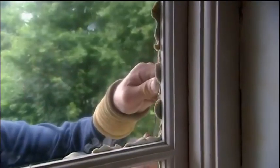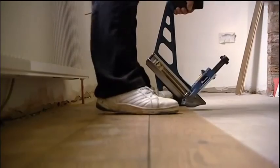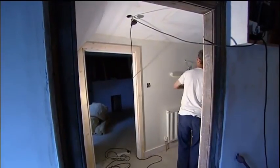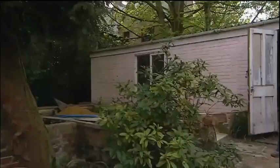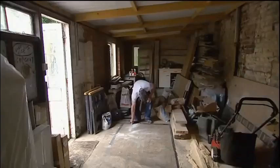With more people on site, the cottage finally starts to take shape. Suddenly, their 6-month schedule doesn't seem so unrealistic after all. And Vaughan decides he's ready to tackle the garage. But as often happens with old houses, as soon as he starts, he uncovers a problem.